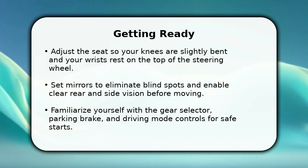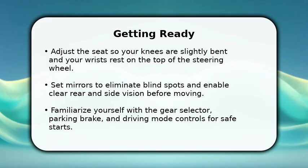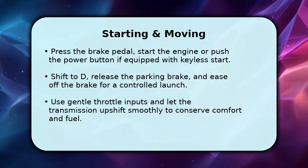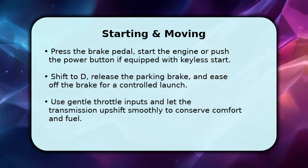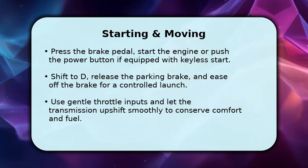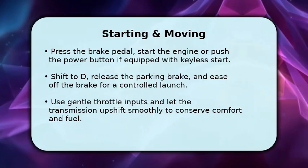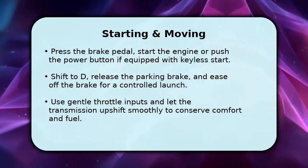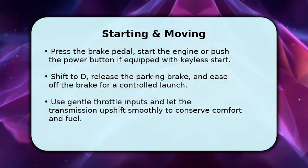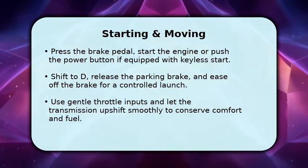Make sure the key or fob is present, press the brake, and move the transmission to D when you are ready to roll. When you start moving, keep your hands relaxed on the steering wheel and scan traffic ahead for hazards or lane changes. Use light, deliberate throttle to let the transmission choose the correct gear, and avoid abrupt inputs that unsettle the chassis. For hill starts, hold the brake, then apply moderate throttle while releasing the brake to prevent rollback. Practice smooth acceleration and braking to maintain passenger comfort and preserve the car's electronic systems.